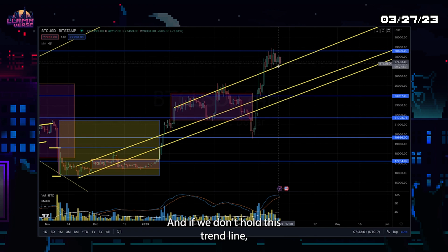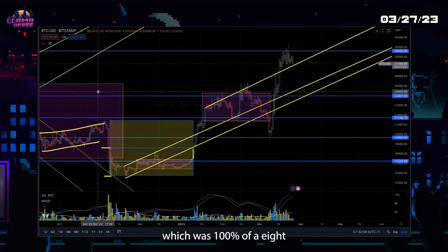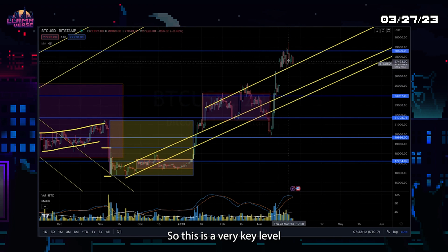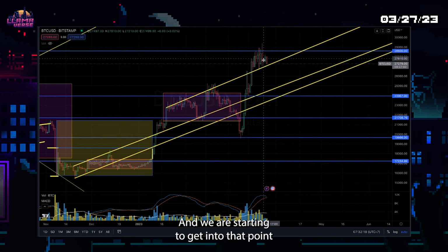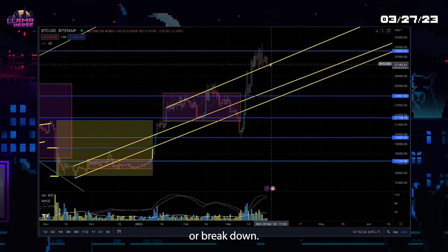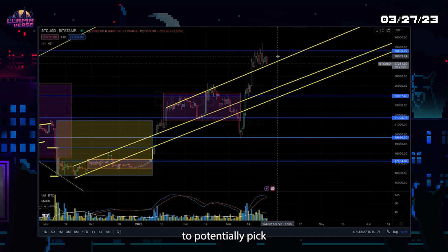And if we don't hold this trend line, we're looking for the retest of this 25.2 level, which was 100% of an 8-month range prior to that. So this is a very key level that we're playing at with Bitcoin, and it definitely needs to accumulate to make another move. We are starting to get to the point where we will either break out or break down. It is getting to a point where it potentially has to pick one of those directions.